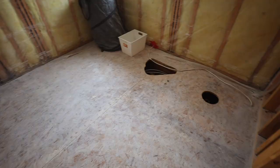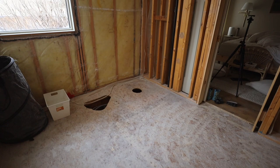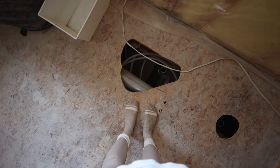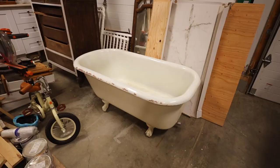This part was crucial in the overall function of the bathroom because we really wanted to have an open shower, and in order for that to happen, we needed to make sure that all the water naturally flowed to the drain in the shower so it wouldn't just sit on the floor. And we needed to add just a little bit of extra reinforcement underneath the floor where the tub was going to sit so that it would be able to properly support the 105-year-old antique clawfoot tub.